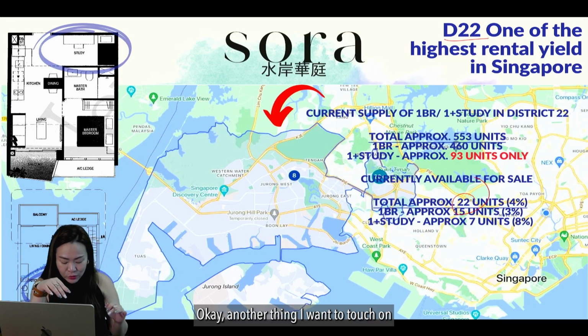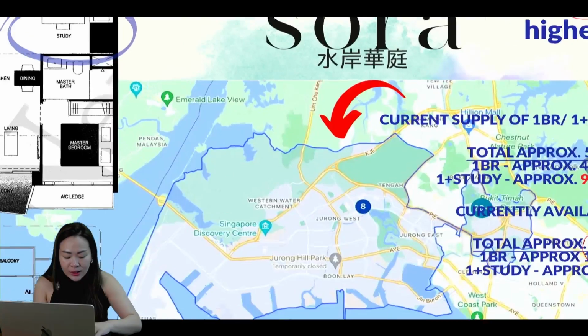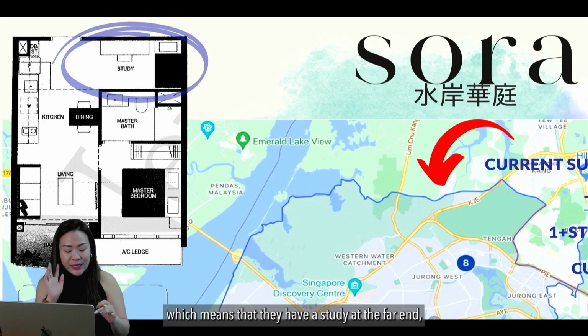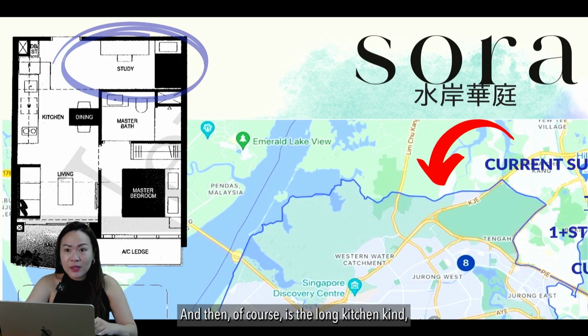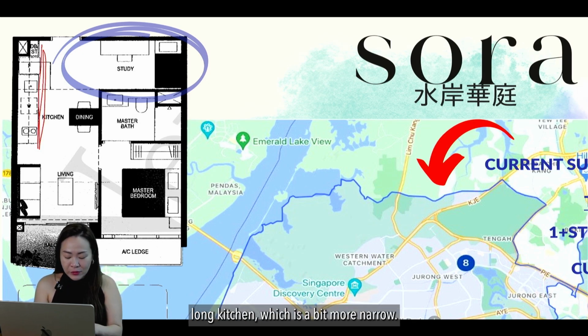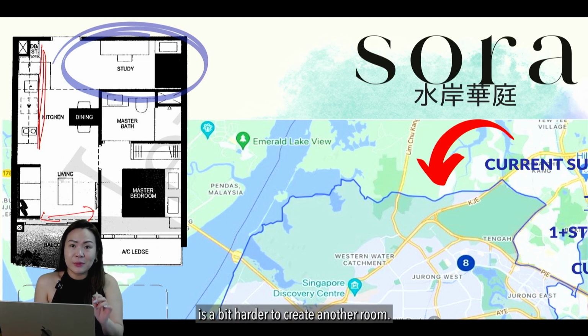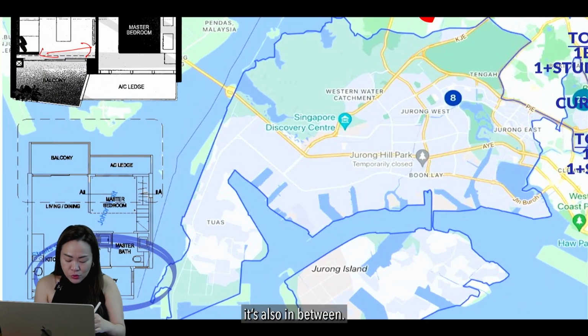Another thing I want to touch on is the supply in the vicinity. They are mostly this kind of layout, which means they have a study at the far end, and in between there's a toilet, and then you have your master bedroom here. And then there is the long kitchen, which is a bit more narrow, lah. This type of layout is a bit harder to create another room. Like I've mentioned over here also, this is the same kind of layout, it's also in between.